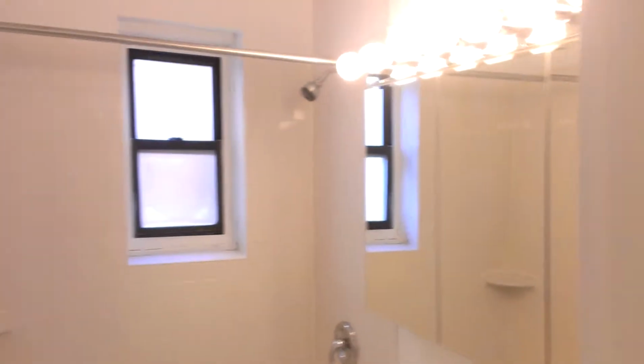Here is the bathroom. Very bright. Very white. Superstar lights. Always nice. Okay. Beautiful. Very nice. Not bad. Not bad at all.